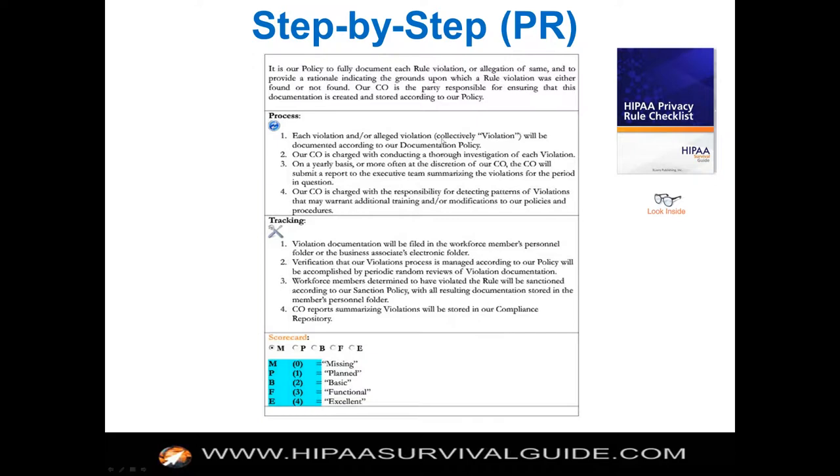What processes you should implement to satisfy these requirements, and what suggested tracking mechanisms you should put in place so that you can capture visible, demonstrable evidence for, in this case, a violation of the privacy rule, okay? And then we have a way in scorecards where you can grade yourself as to where you're at with this requirement. Is it missing? Is it planned? Is it implemented but basic? Is it implemented but functional? Is it implemented but excellent?